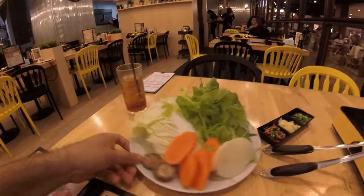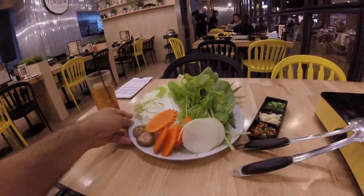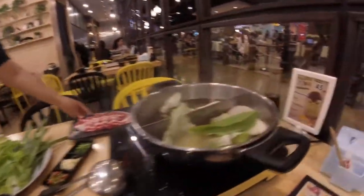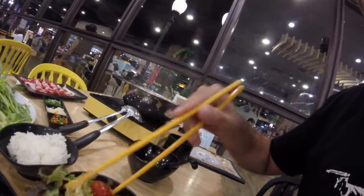So yeah, my big plate of veggies came out first, a little bit of everything on there. I think you just throw it into the pot. So yeah, paprika. Everything kind of comes out, you just throw it in, I'm guessing. I saw somebody do this on YouTube one time, so I'm going to give it a try. A little salad, real quick.